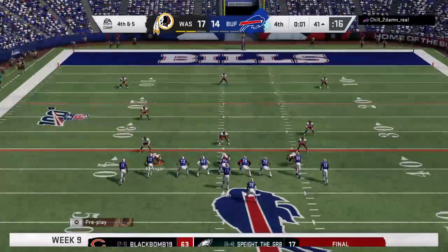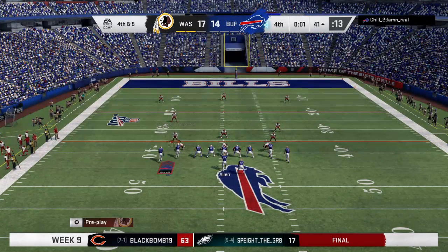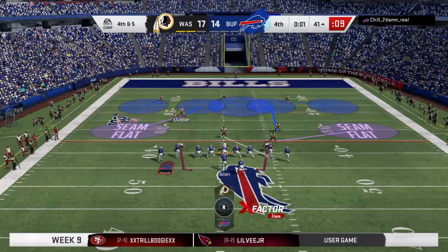And it appears the offense is going to try this again. They've yet to convert the first 3 times on 4th down, but they're going once more.